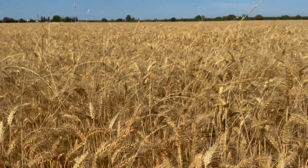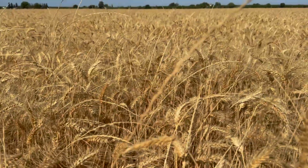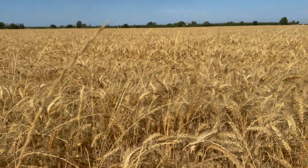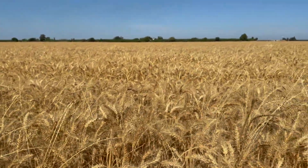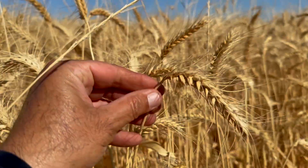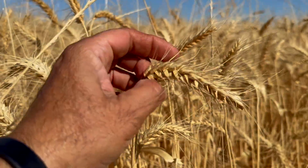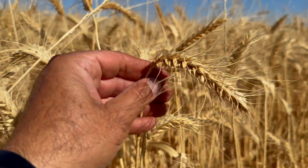Listen to the sound of this wheat. Isn't this awesome? I could sit here for hours and just listen to this amazing sound. It is so interesting. Look at how cool it is. It almost looks like a millipede.